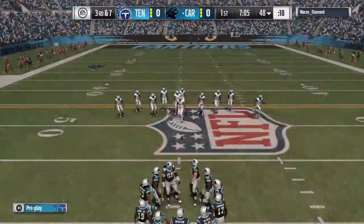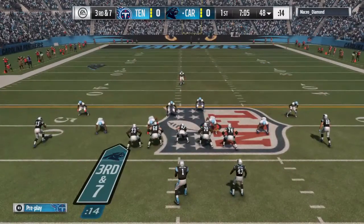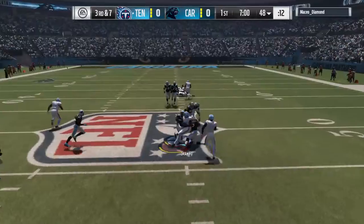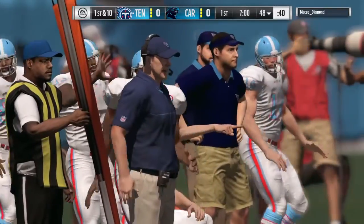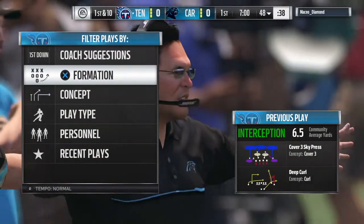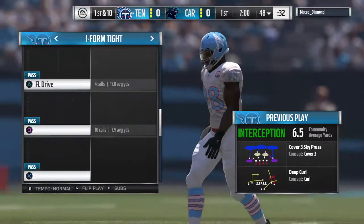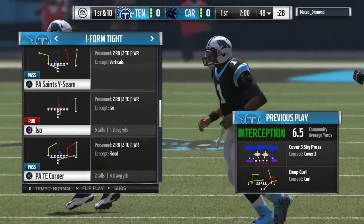So a 2nd down incompletion now brings up 3rd down. Throwing on 3rd down, Newton. Looking for Benjamin, but it's intercepted. Picked off by the veteran Brian Orakpo. And his guys are going to take over at their own 48-yard line. Well, this is a defense that can confuse even the best of quarterbacks with their zone schemes. And here you've got a linebacker that's going to stay at home and just sit down in that zone. And this one basically comes right to him.